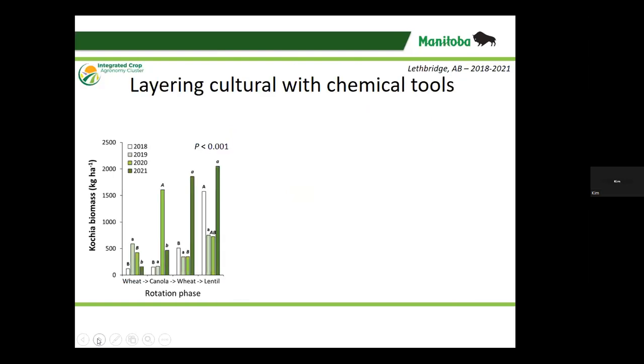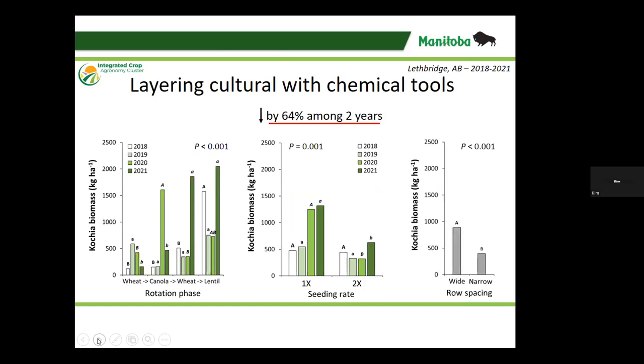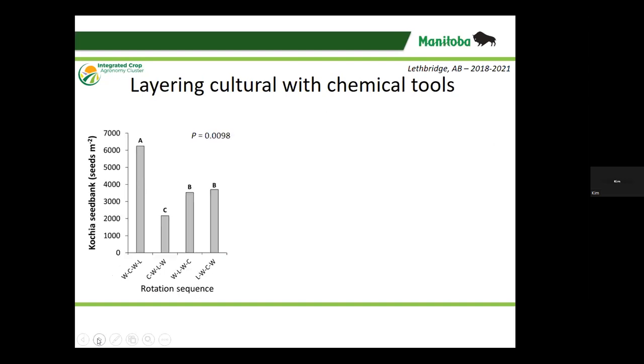Next slide, please. So basically, looking at changing seeding rate, you can decrease the kochia biomass by 64% among the 2 years. And if you're going from wide row down to narrow rows, you can decrease by 56% on that factor alone. So if you put those two together, you narrow the rows and increase seeding rates, you reduce kochia biomass by 80%, which is huge.